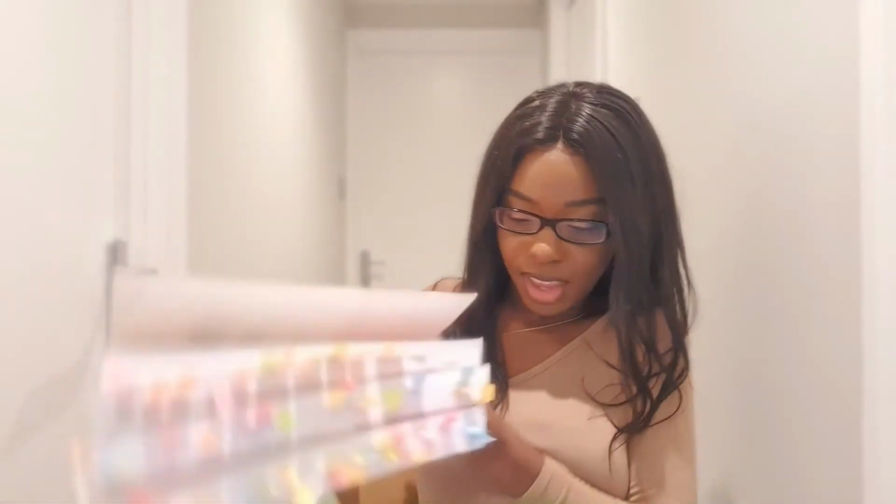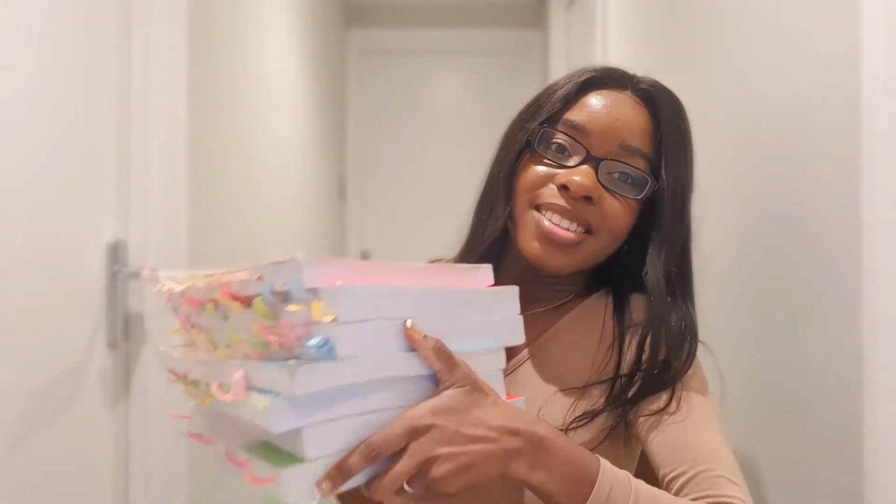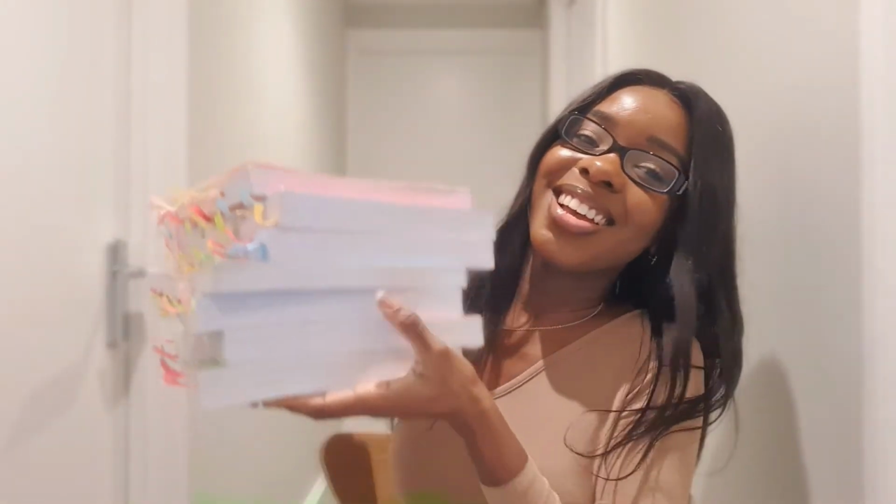Okay, if you want to build muscle and the gyms are closed due to COVID, this is your friend. So this is what you will need to collect on induction day. Oh, that is heavy.